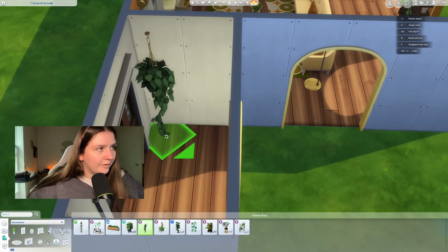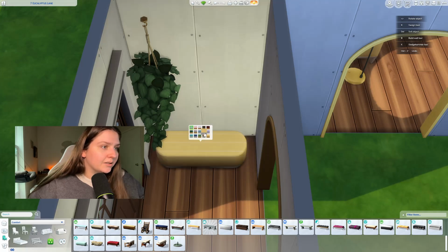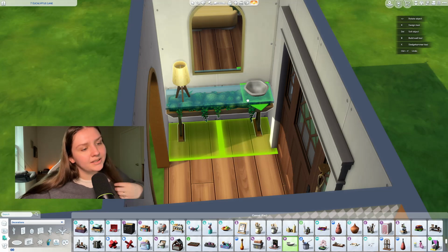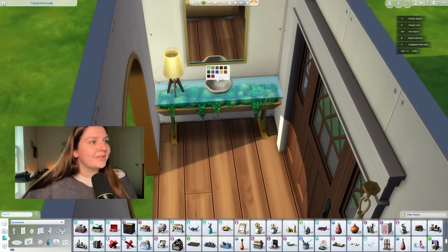Maybe over here we'll have a plant. We can add a bench. Maybe you put your shoes on here or something. I don't know. We'll do yellow. We'll do yellow again for the lamp to tie in the bench over here. And I feel like mid-century places always have just these random bowls. So we'll put this out too.